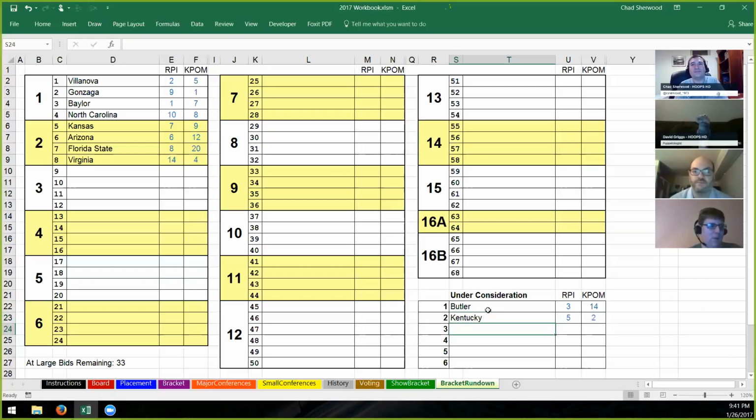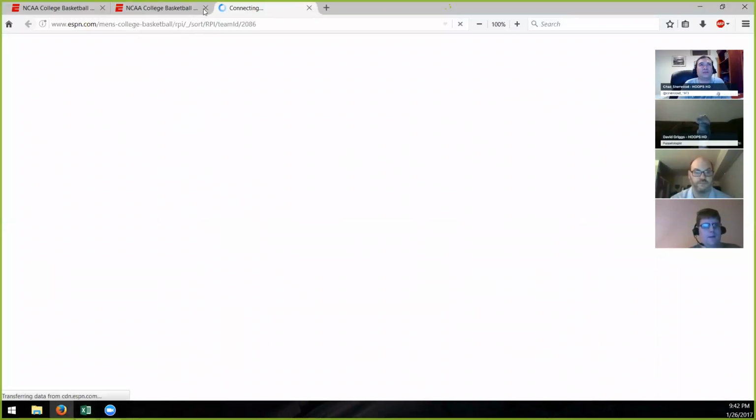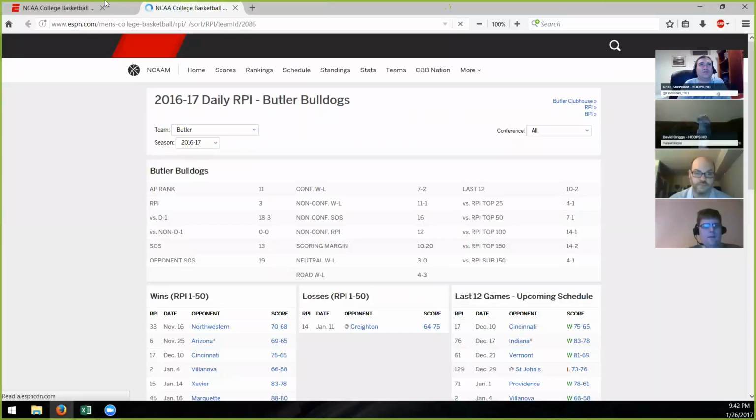I had both Florida State and Virginia on my 3 line, so it's not a crazy rise for them to be 2s. All right. The 2 teams I guess that have been mentioned here as potential replacements are Butler and Kentucky. Sleek, as I go to you, I'm going to pull up this Butler profile first, but your thoughts on these 4 teams. I would agree as far as Gonzaga, Arizona, and Butler goes.